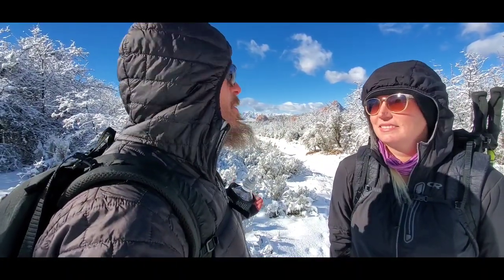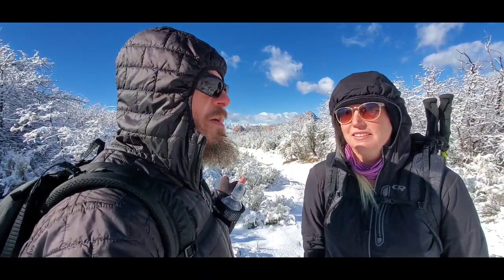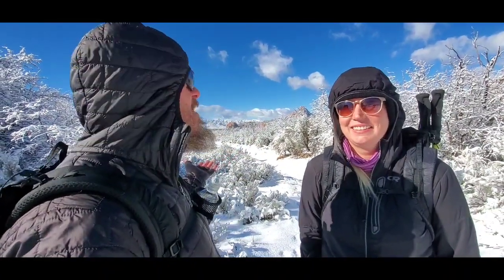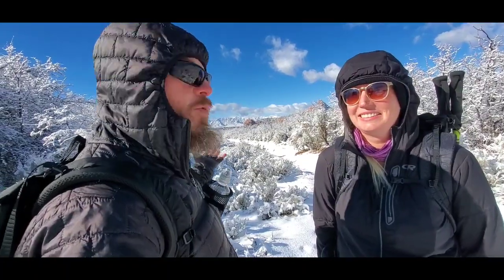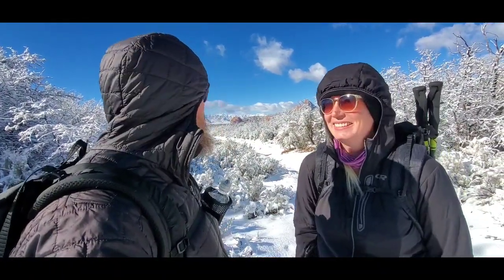But we're driving around here and we saw this area. It's just like a winter wonderland. And we're like, hey, let's go hit that trail, the other trail that we didn't hit the last time. Especially since it's so cool and snowy around here, man. We don't see this every day. Definitely not, dude.